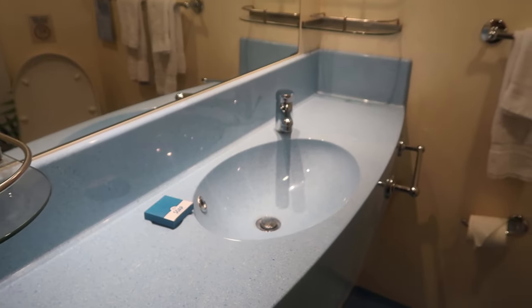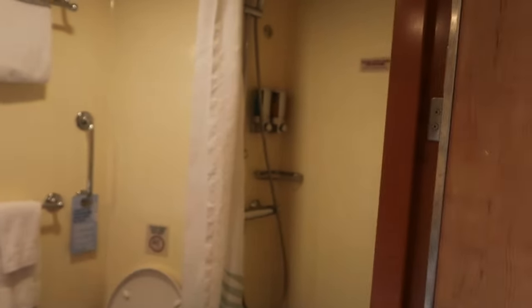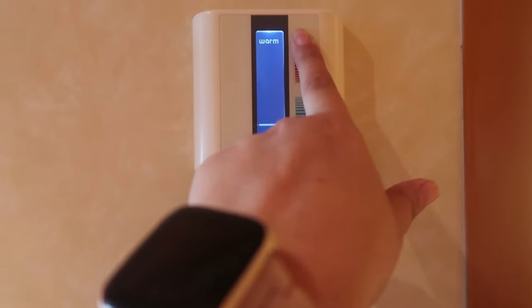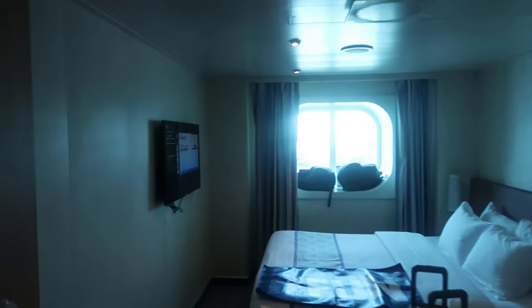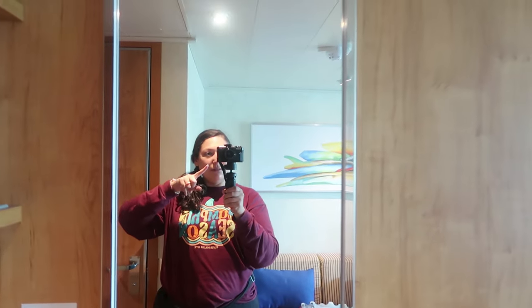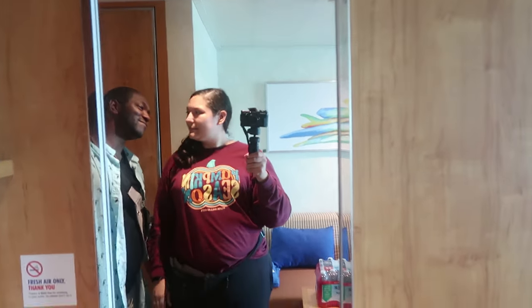I feel like this looks a little bit bigger. Maybe a little bigger. You have your thermostat here, so you can adjust it how you want it. So there you go. Your snoozing sign. And that's pretty much it, guys. So we're gonna get unpacked and we will see you guys when there's something to see.